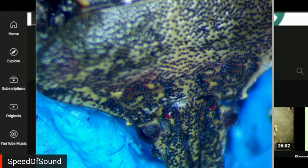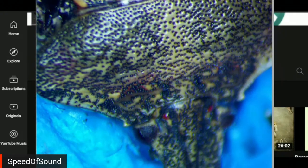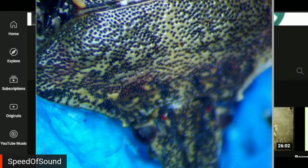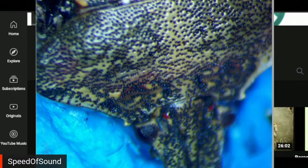Not good. And are those little black bead looking things, or indentions, or those stink modules or something? I can't tell if they're indentions or if they're actually little round spheres. I'm pretty sure they are indentions. You can kind of see. What if they were ticks or mites? No, they have them all over the place. And I don't know if that's where.